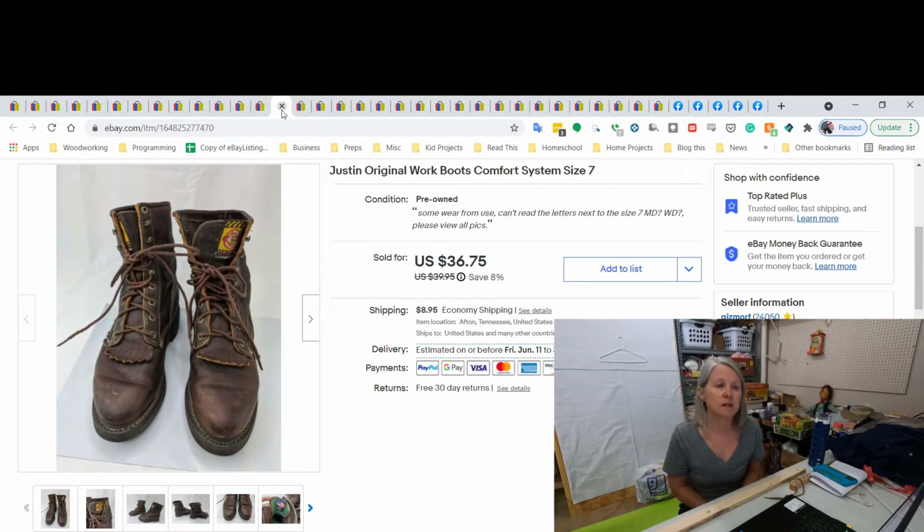These are some Justin original work boots. I don't remember where we picked these up. They were sitting here for a while because they needed a little bit of cleaning, just a wipe down and stuff. But I got several offers right away for like $25, but then I did get an offer which I accepted of $30.